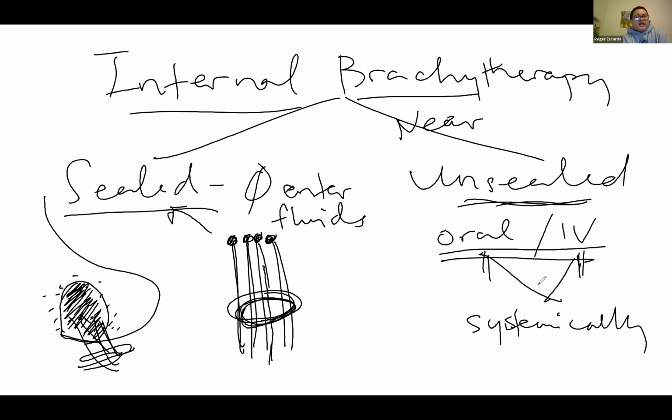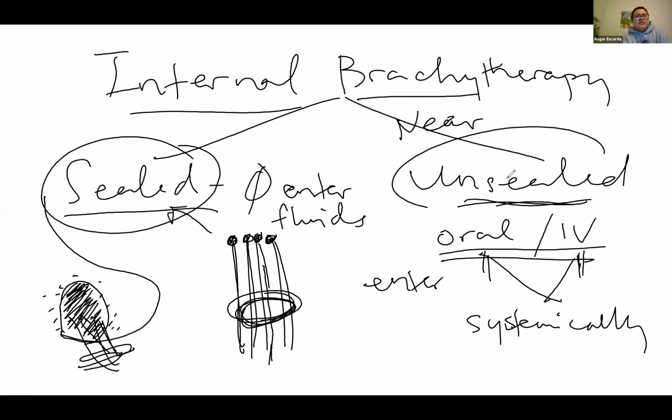So since they're now in the bloodstream, can they now enter body fluids? Yes. So you will therefore observe different precautions depending on what the patient received, either sealed or unsealed. This type now will enter body fluids. So I'll show you the precautions.